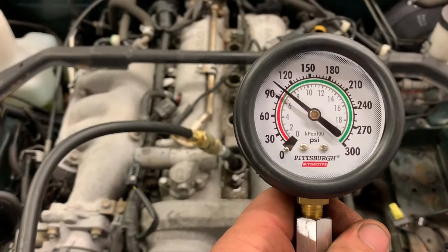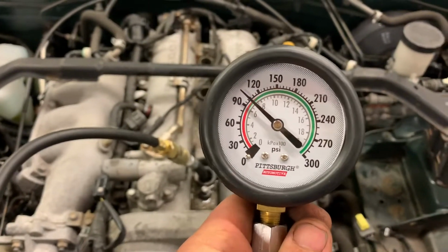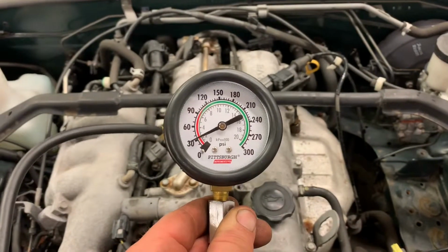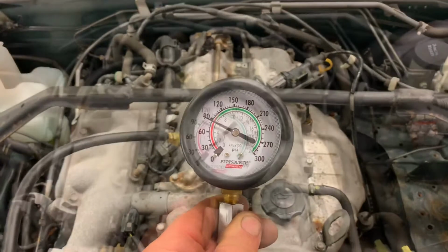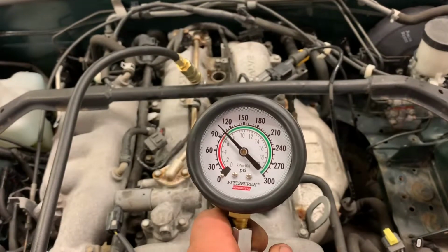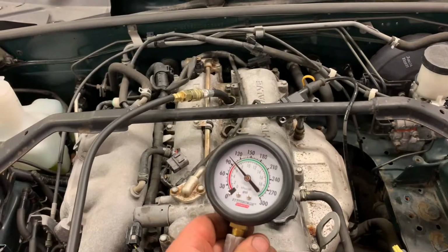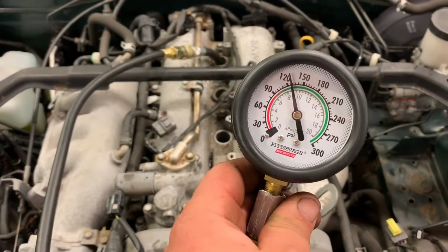Okay. So we got like 110 on it? That's not too bad. For it not running, it's not bad. All right, and number 2, go ahead. That was like 90, but it was still bumping up. Number 3. All right, same as cylinder 1. 110. All right, number 4, go ahead. Ooh, number 4. 125, 130. Okay. So we got compression.